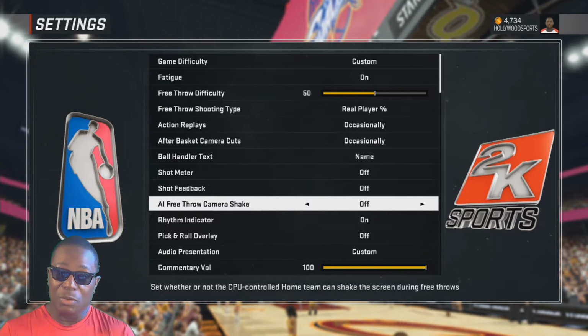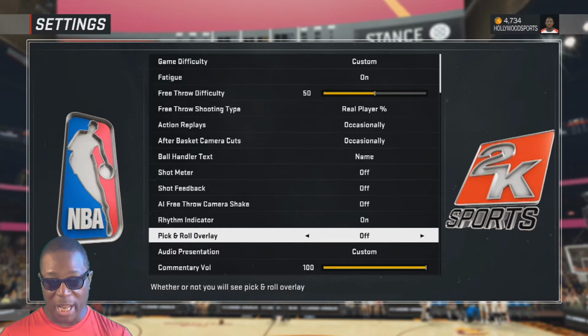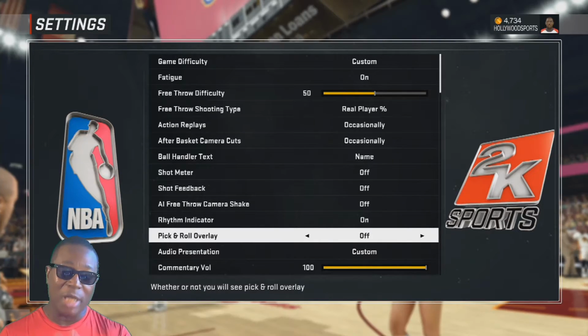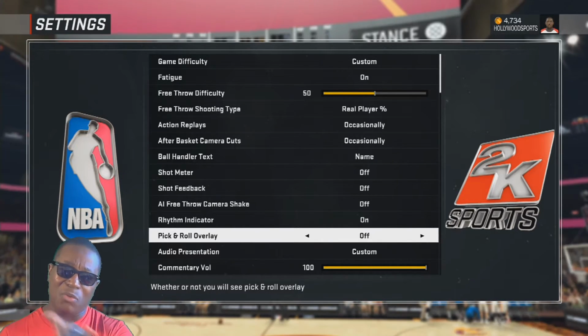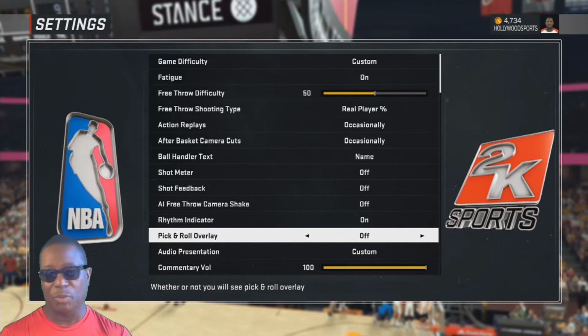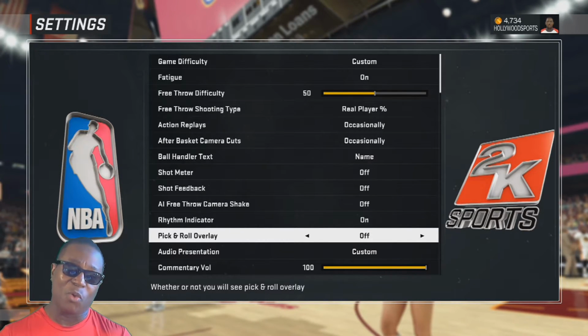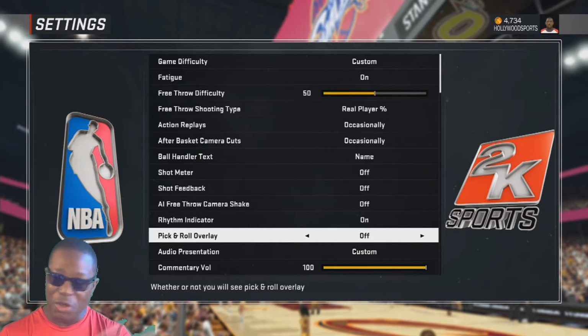Maybe against, you know, user against user, maybe. Rhythm indicator I got on. Pick and roll I got off. I just want to watch a real NBA game. I don't want to see pick and roll flying all over the screen. I just wanted it to look as real as possible, guys, because when you're watching the NBA game, you're not going to see the words pick and roll pop up. So that's just the way I think. You can do whatever you want.